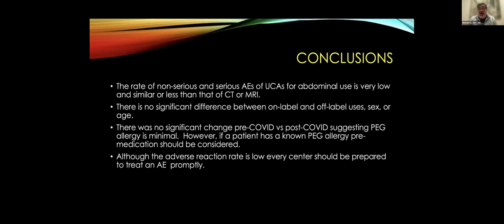low and similar, and actually probably less than that of CT and MR. There was no significant difference between on-label and off-label uses, sex, or age. There was no difference pre-COVID versus COVID, suggesting PEG allergy is minimal. And if a patient obviously does have a known PEG allergy, pre-medication and/or using one of the other agents that does not have PEG is advised.